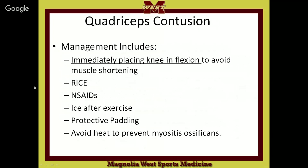RICE, Advil, ice after exercise, protective padding, and you need to avoid heat to prevent myositis ossificans, and it's called something else that Ms. Faithless is, I guess, is that right? Okay. Well, you can use that for all of them.